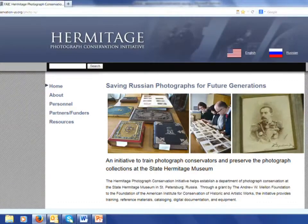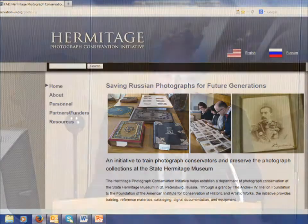So given that context, it really isn't all that strange that FAIC would collaborate with the Mellon Foundation to lead this multi-year initiative. It's a large, complicated, and international project, but FAIC has developed the capacity to manage a project of this scale. The initiative builds on our international mission and scope. It builds on our partnerships with leading museums and libraries around the world. It builds on our expertise with international grants and scholarships, and builds on our extensive education programs.